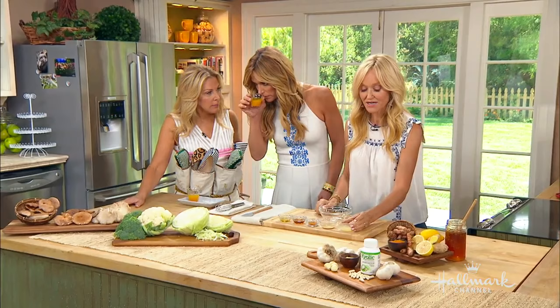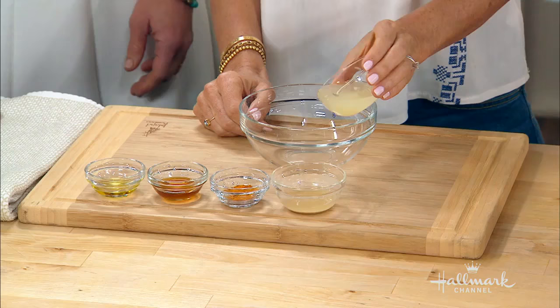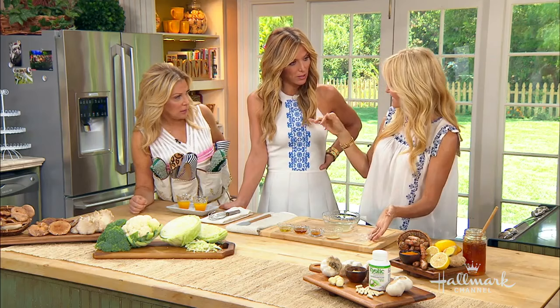Okay. So for those of you at home, this is actually really easy to make, and you can find all these ingredients in your local grocery store. Very inexpensive. So the first thing that I'm putting in is 2 tablespoons or the juice of 2 lemons. That's your vitamin C, right, guys?